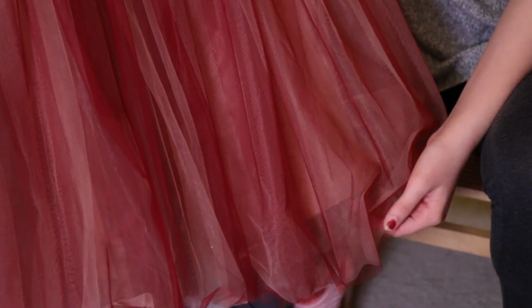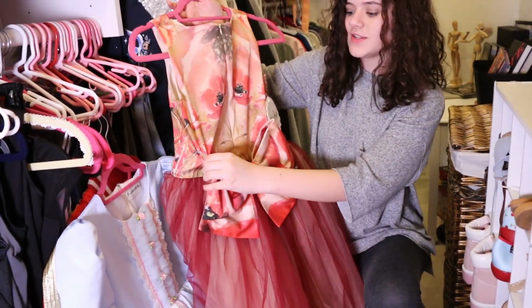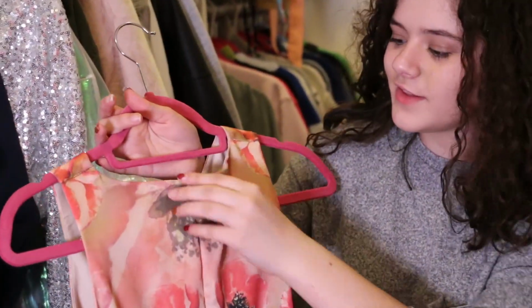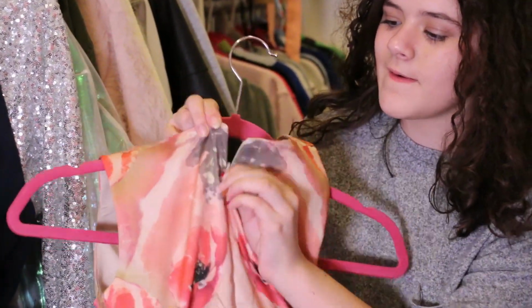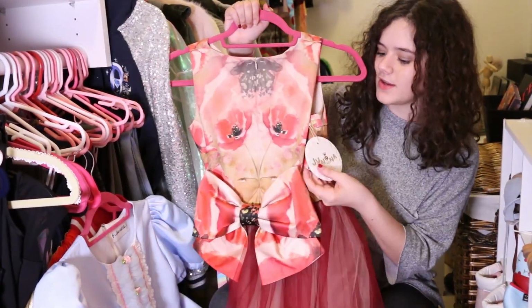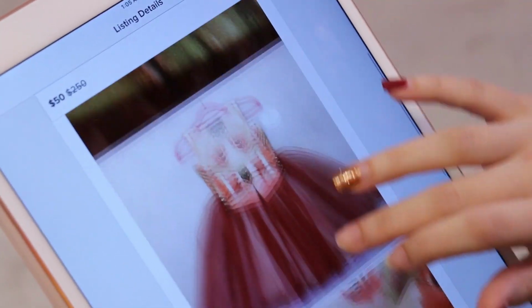The charm is a little butterfly with an L on it because this is a line of fashion called Lollipop by Junona. The bottom has two different colors of tulle, one maroon and one a creamy color, and the back has a giant bow that is detachable. It's a very high quality dress. It has this nice hidden zipper that's barely noticeable whenever you wear it. It's brand new with tags. Like I said, I never wore it because it was too small for me. But you guys can wear it.